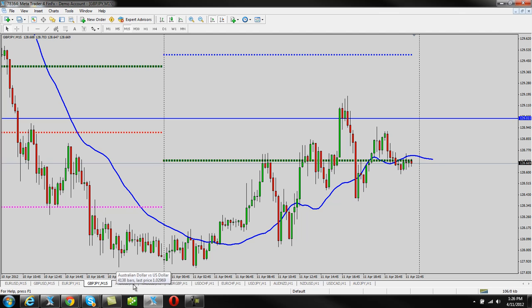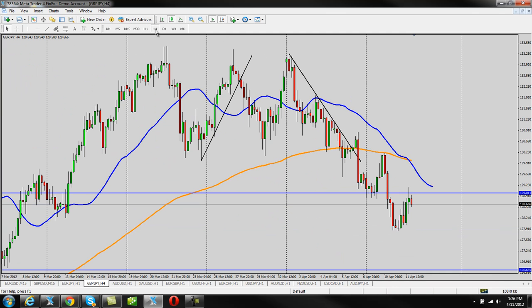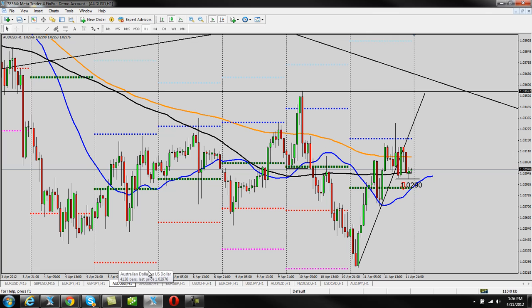Yen pairs are just chopping around. Start watching these little trend lines here. You see that this pound yen is in retracement mode. The pound yen has been in a pretty strong little downtrend here. So keep an eye on this right here, and if this starts to go, then we might have a nice little sell opportunity. The euro yen looks pretty similar, just a nice little ascending trend line right there. So let's watch for those breaks and see if we can get some movement out of that.